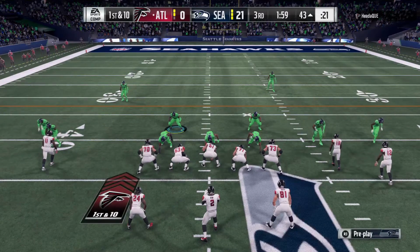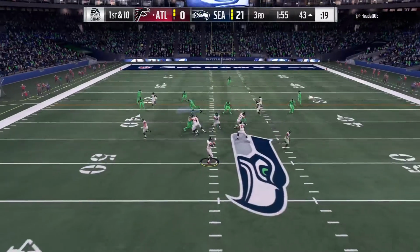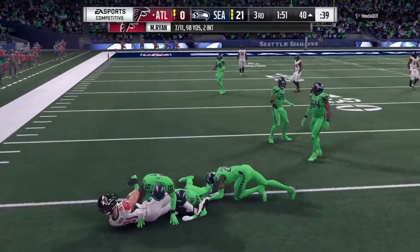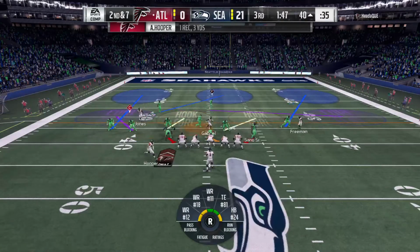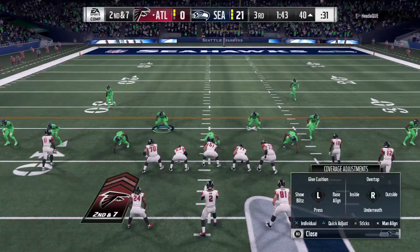And on the outside, they're playing press coverage. They go play action here on first down. And finding the tight end, Hooper. The completion good for 3, and it's second down. Well, the strategy was evident there. Get it to your tight end and make it a one-on-one play with a cornerback.